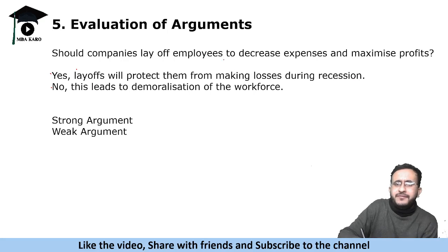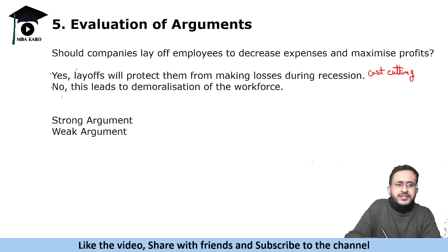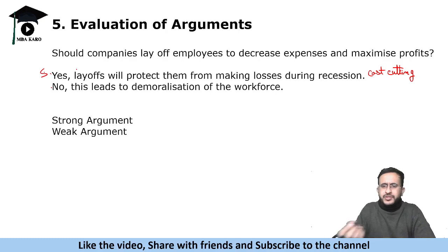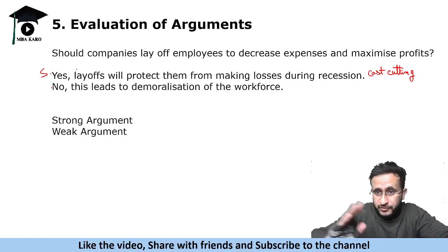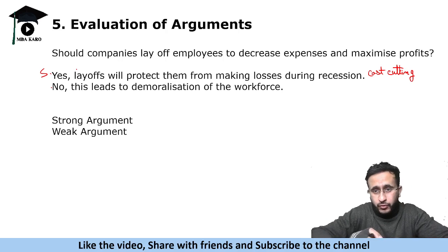Definitely, like if you have layoffs, right, there will be cost cutting. Okay, so cost cutting will basically reduce the losses, right? So that is a strong argument because the reason is valid. So you have to think practical. You do not have to think from emotional point of view. You do not have to use any other information or your viewpoint. Just stick to the statement what they have given.